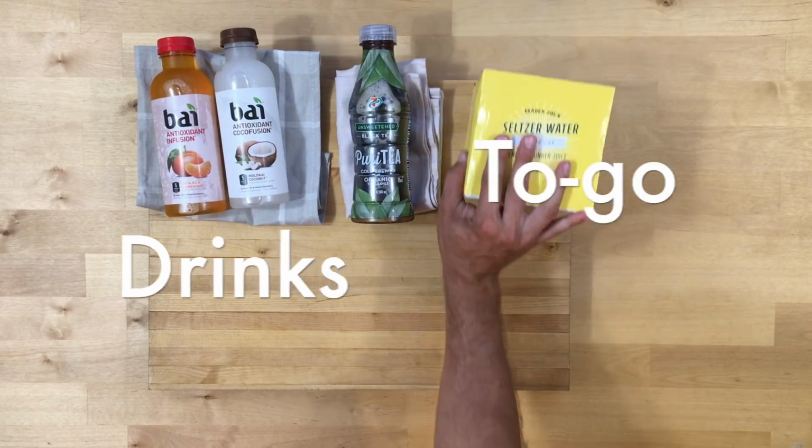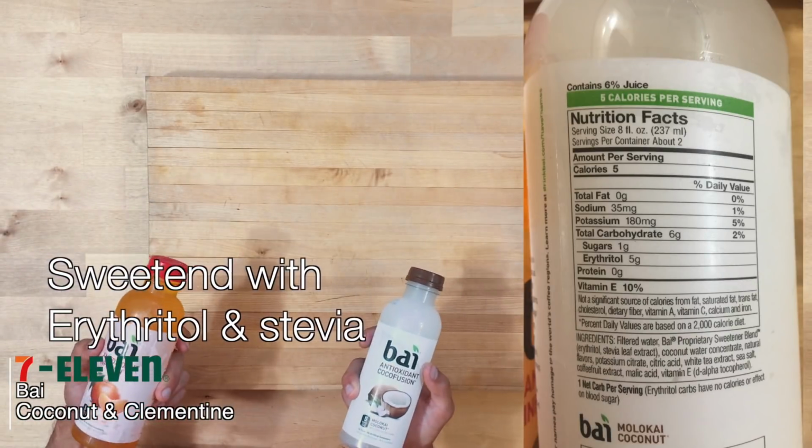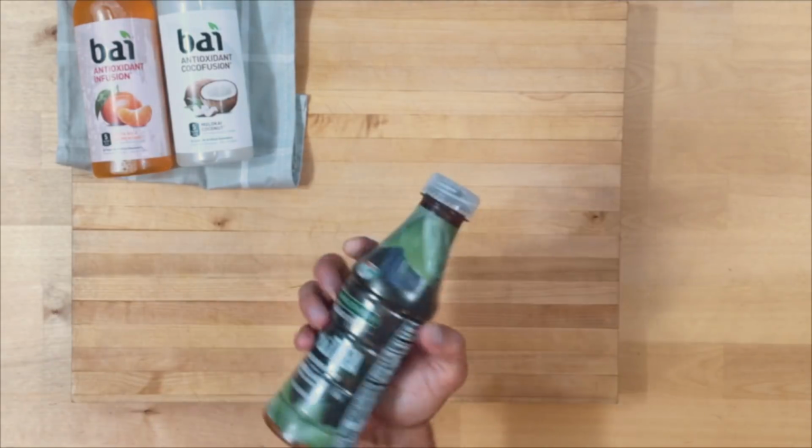Like I said, I only went to two places. I went to 7-Eleven and Trader Joe's. This is probably my favorite as far as quick grab and go keto stuff. Definitely gonna be number one on my list. Boom. Yes, the second one I picked up from 7-Eleven as well.